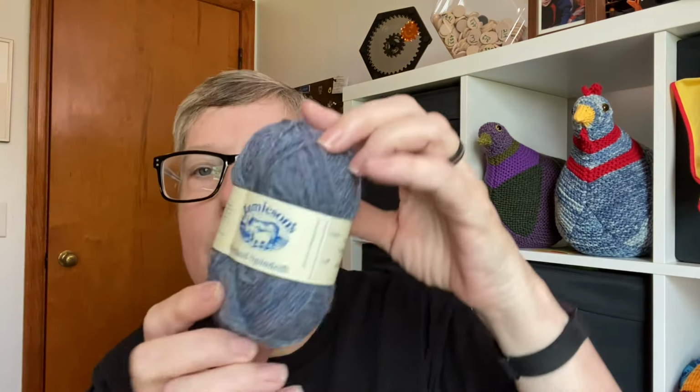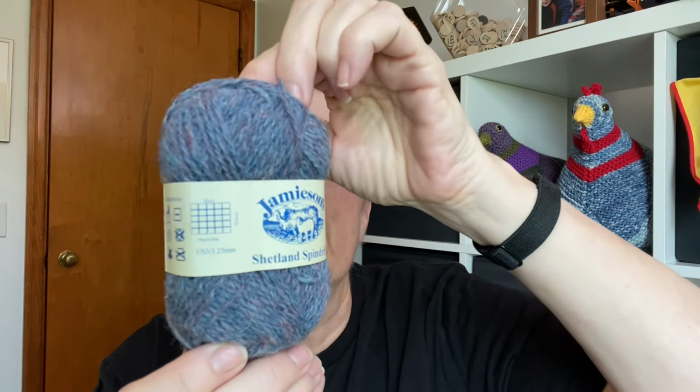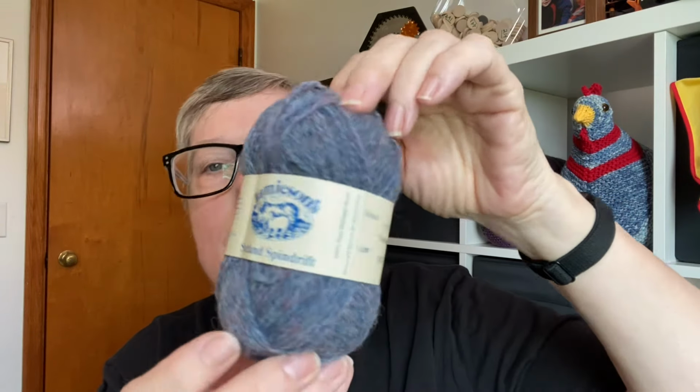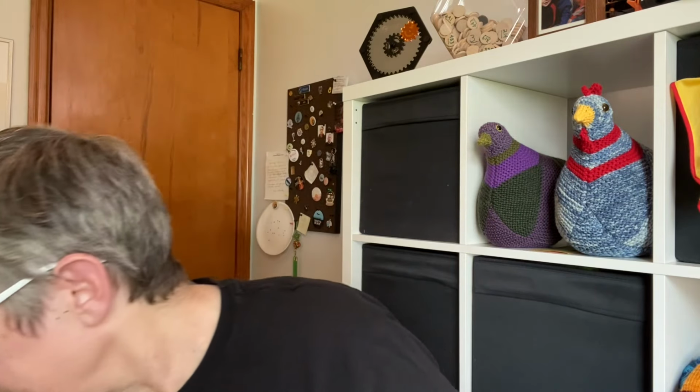Next was a small 25-gram skein of Shetland Spindrift from Jamieson's. A little skein in a color called Twilight was included in there. Just looking at this, I'm thinking this is fingering, but I will find out for sure. 25 grams, yes, 105 meters in 25 grams. So yeah, this is a fingering weight yarn. We got a little sample of Jamieson's Shetland Spindrift.